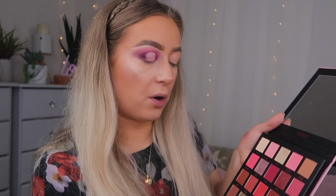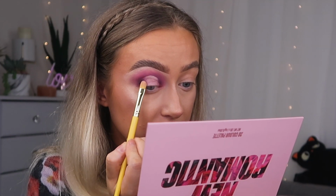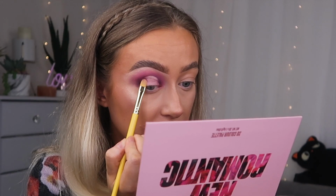Let's go in with Royal, this gorgeous purple. We'll see how it goes on with the brush. That does apply really, really beautifully. And then let's pop on this raspberry shade.